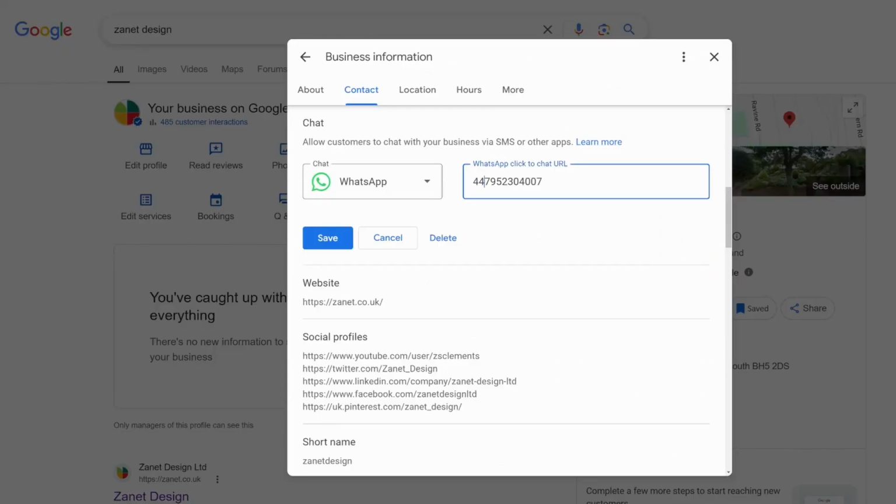And that may take a few moments for it to work and to go through the system. WhatsApp isn't showing on everyone's phone at the moment. The SMS seems to be working straight away. So that's kind of what I found so far.